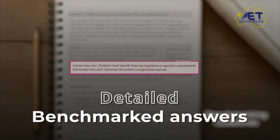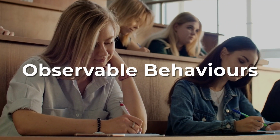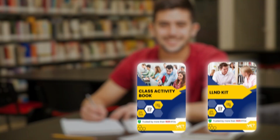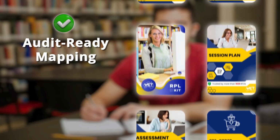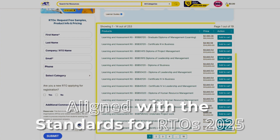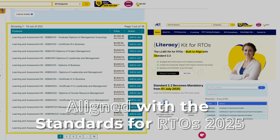Every task comes with detailed benchmarked answers, saving trainers time and ensuring fair marking. Assessments include observable behaviors, so every learner is judged consistently. Each resource comes with audit-ready mapping, pre-validated against the BSB training package. They're fully aligned with the standards for RTOs 2025, supporting the latest compliance needs.